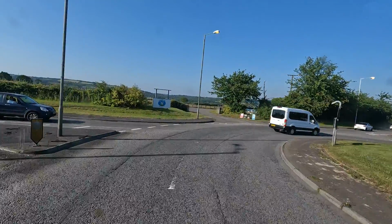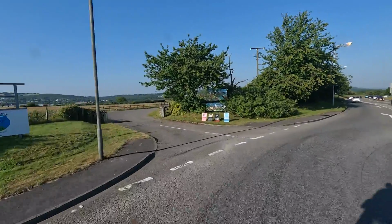Oh, I see that car too. Round the roundabout.